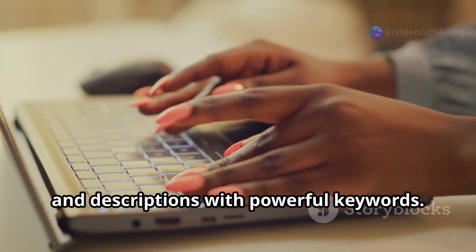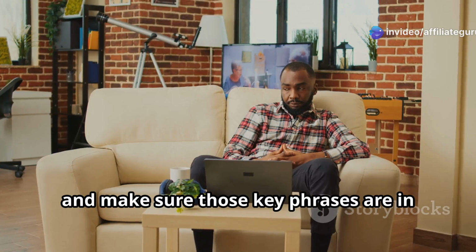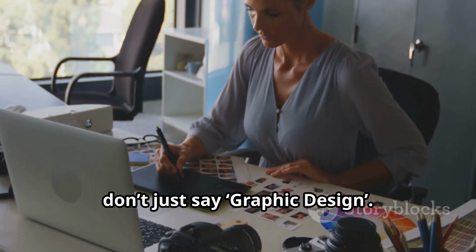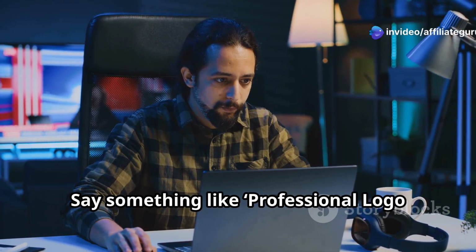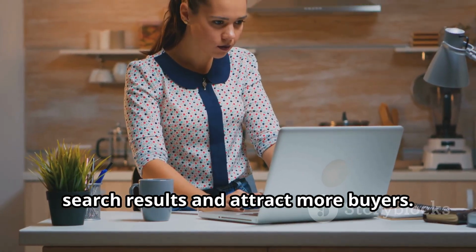Optimize your gig titles and descriptions with powerful keywords. Think about what buyers are searching for and make sure those key phrases are in your gig title and description. For example, if you're a graphic designer, don't just say graphic design. Get specific. Say something like professional logo design or custom social media graphics. This will help your gig show up higher in search results and attract more buyers.